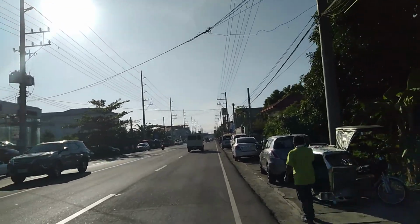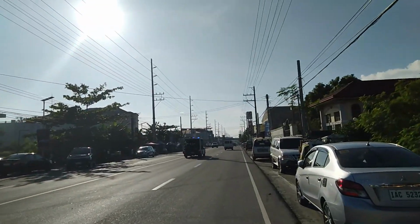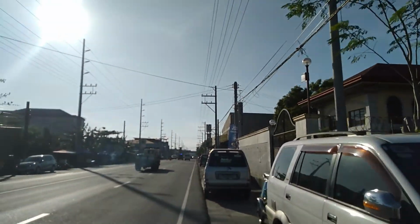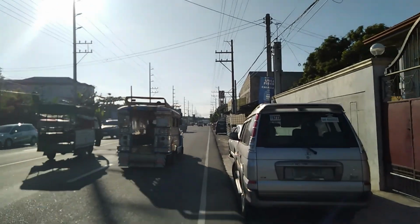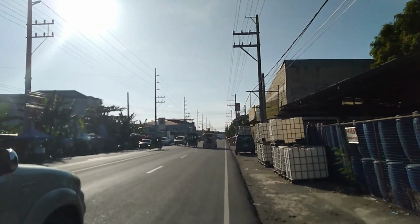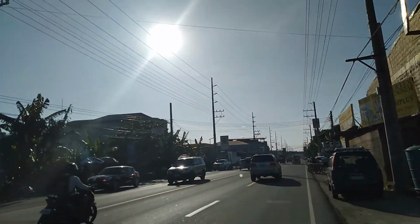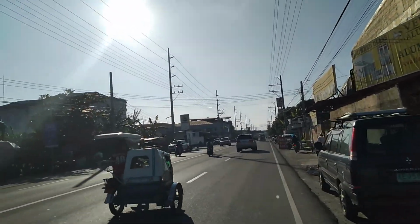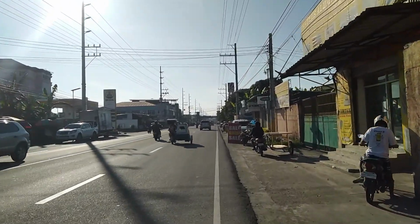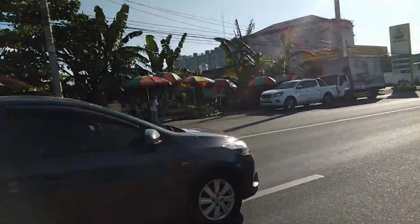There's some people. You don't usually see that. I just saw some police speeding there. The police is not usually very visible, but coconuts on the side.